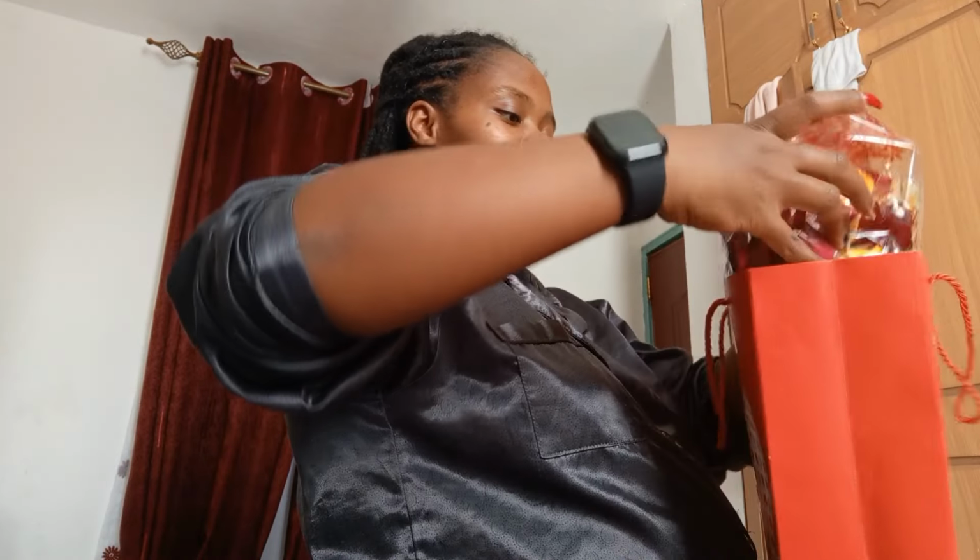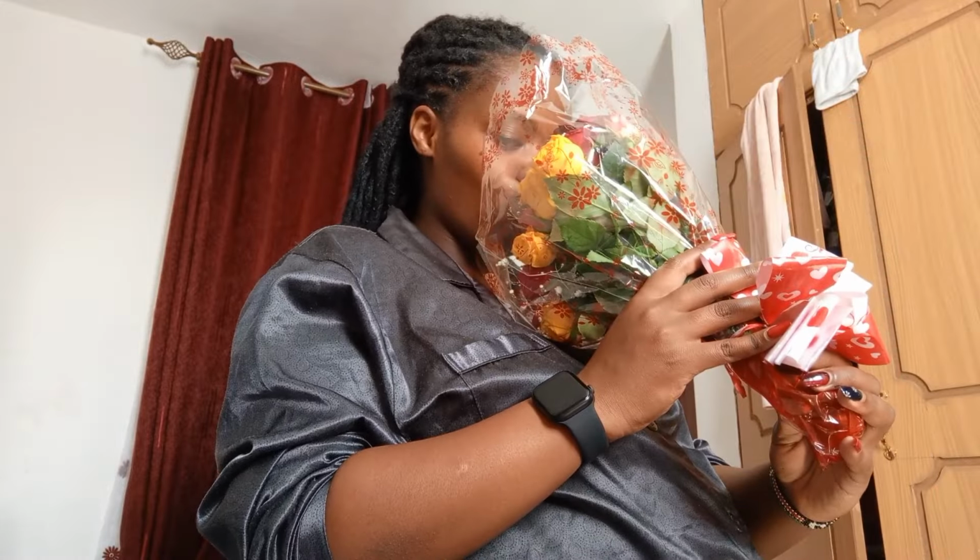And I have some flowers which I'm going to put in water later, and they smell amazing. These are roses. Honestly, I don't mind the kind of flowers you get me, so long as they're flowers. I don't have any specifications that I like. And then, of course, I've opened this. You guys saw me opening this gift yesterday. I think I recorded that part. So it came in this.